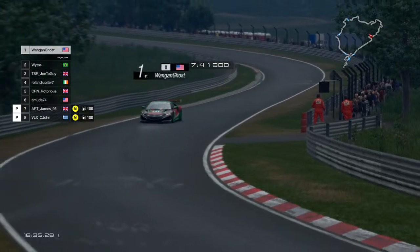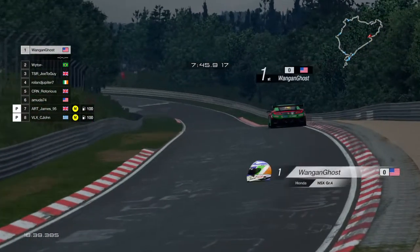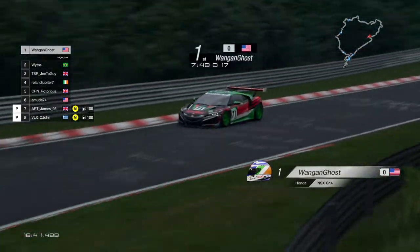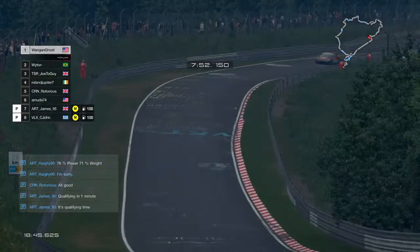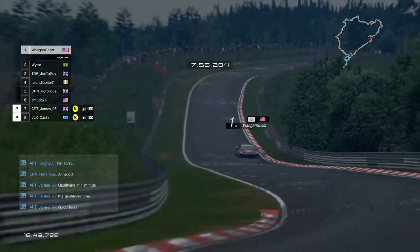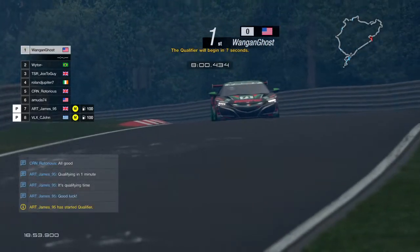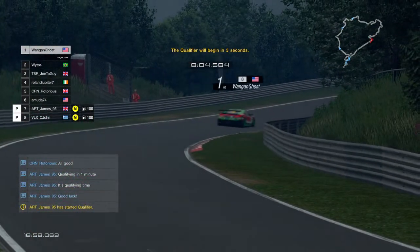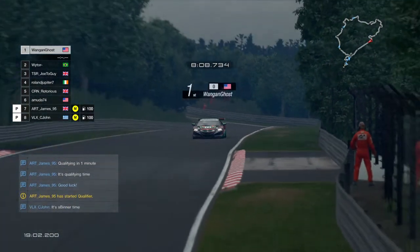Only got a minute left until qualifying starts, so I don't think Wagon Ghost will be able to complete their lap. Oh, very shaky as they make their way over the mini carousel. And indeed, the qualifying session has begun. So we will take you through the championship standings shortly.